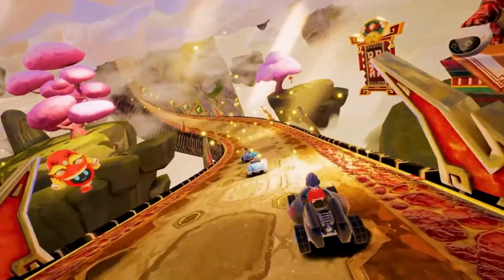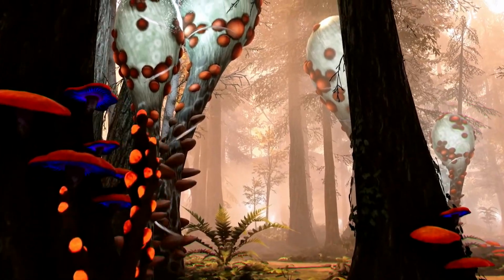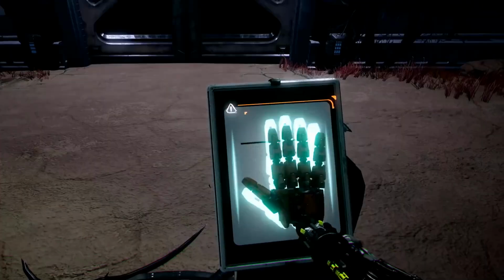Now let's move on to the pros of the Rift S. Number 1, comfort. The Rift S is probably the most comfortable headset, only coming second to the PSVR, probably because it has the same halo design. So if comfort is your main concern, the Rift S is fantastic.